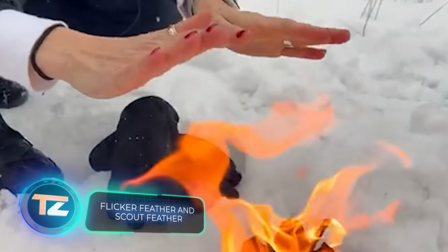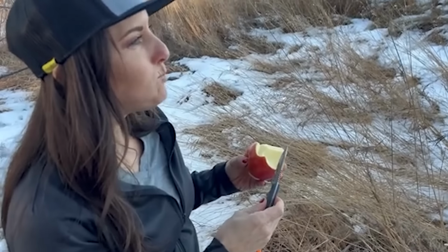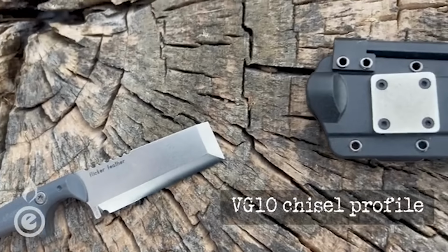Picture this. A moonlit night in a dark forest, and a stranger with bad intentions heading your way. What's the plan? Whip out a knife and give it a whistle, then hightail it out of there. That's where Outdoor Element comes in.